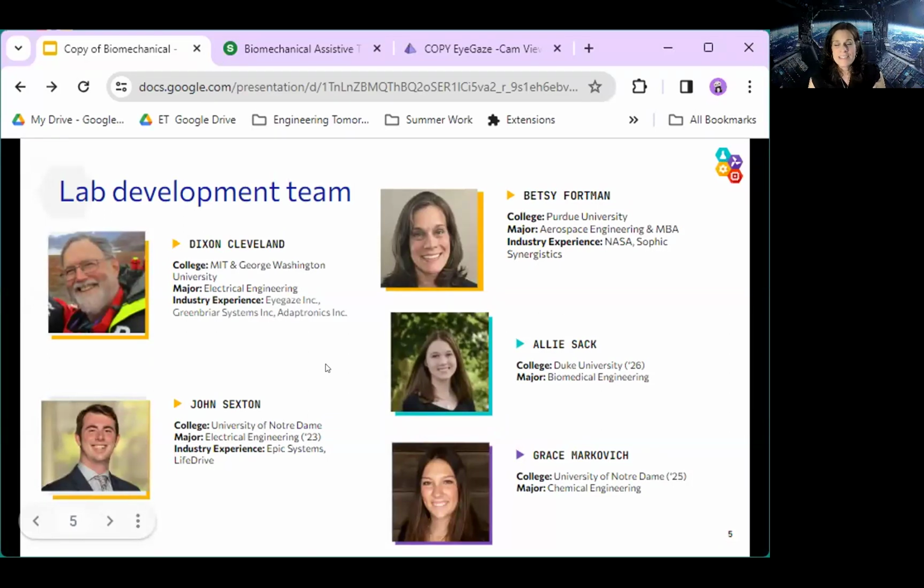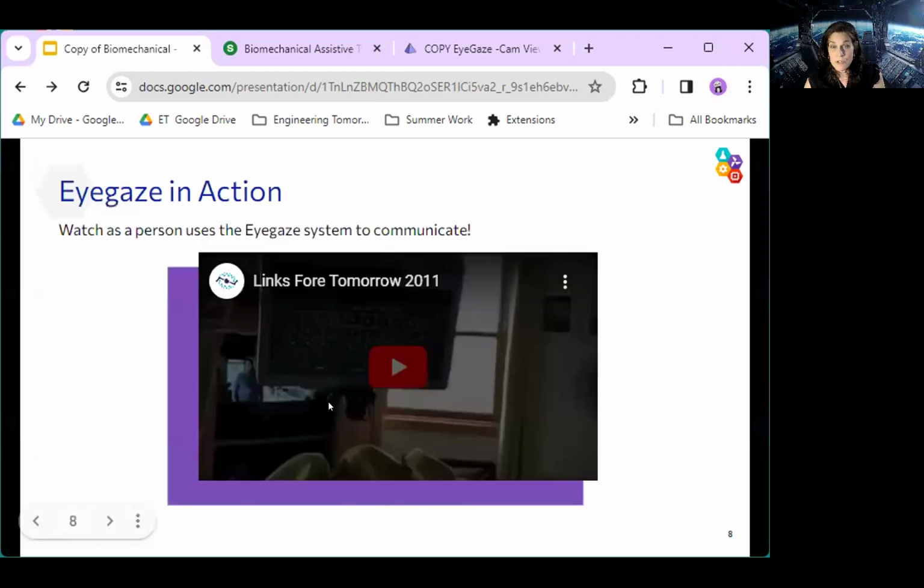I had an amazing team of engineers helping to develop this lab. Two of our brightest engineers over here on our left, Dixon, helped us to develop this lab, as well as John, who you'll get to see today. Myself, Allie, and Grace were our college mentors who helped us really understand what might be appropriate that you would be learning in your engineering classes when you get to college.